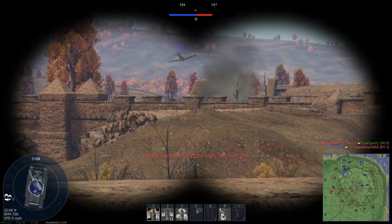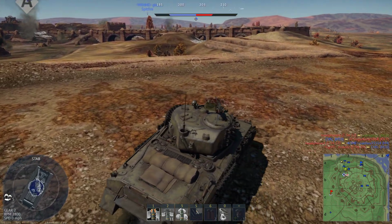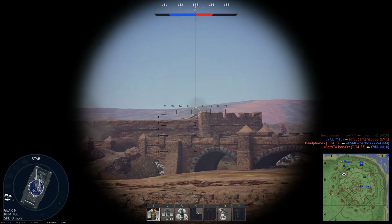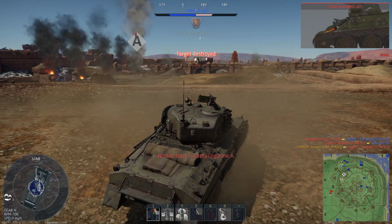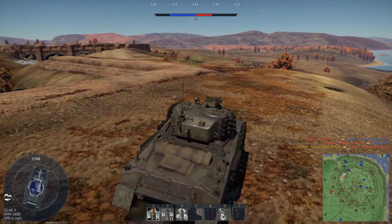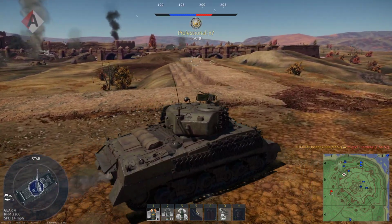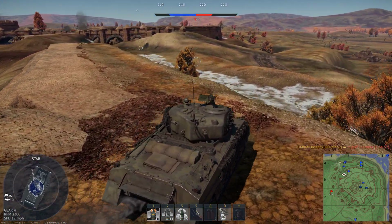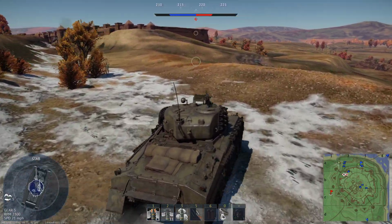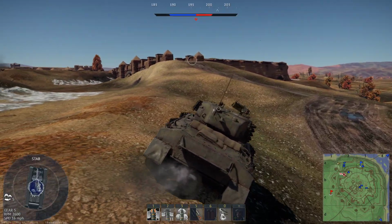There goes that guy. Something up there. Can I sneak a shot in? Yes, I can. What a shot. What a shot. It's not often I pull off a good shot like that. I didn't think I could sneak a shot into the gap considering the volumetric shells.